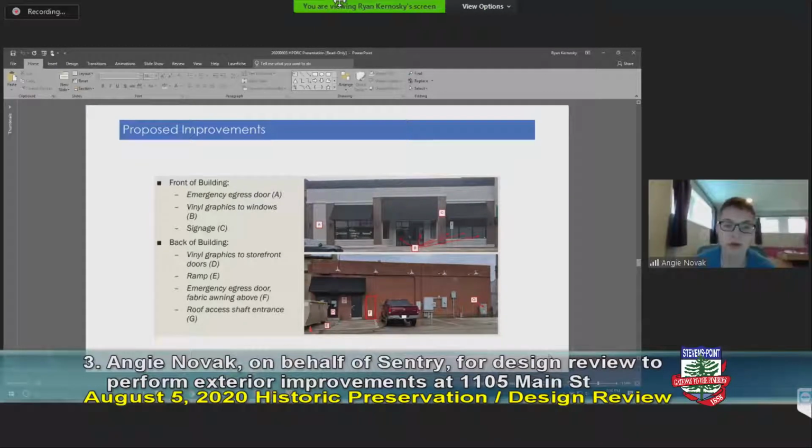Yeah, so the ramp that we're proposing would ramp up to that door on the screen. It's labeled as D. So the existing doors remain, and then we would just do a ramp up to it.